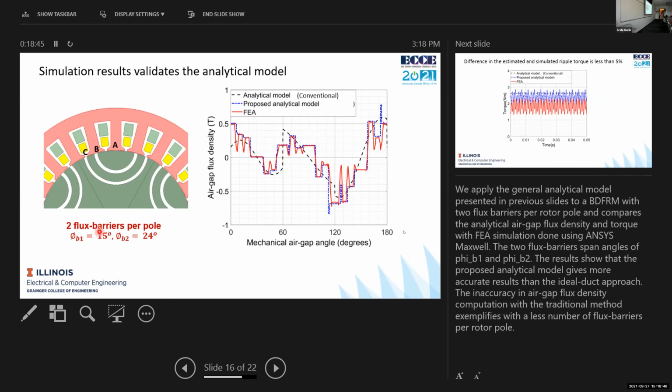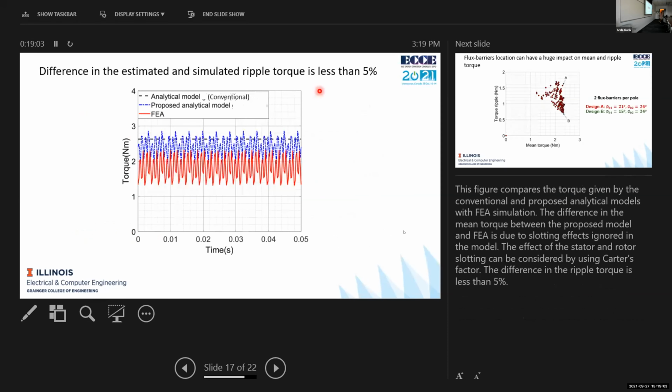And if we look at the flux density for the analytical model, the conventional one, the proposed one, and the FEA, you can clearly see that the proposed model matches much better with the FEA as compared to the conventional idle duct approximation. We can also look at the torque, and now the mean torque is definitely reduced from what was predicted by idle ducts. It's still higher than obtained in FEA, and that's because we still have not accounted for slotting effects in the stator and rotor. If we include those slotting effects by using a Carter factor, this difference in the mean torque between the proposed model and FEA can be accounted for. But if you look at the ripple torque, the difference between the proposed analytical model and FEA is less than 5%.